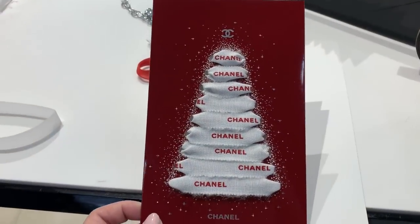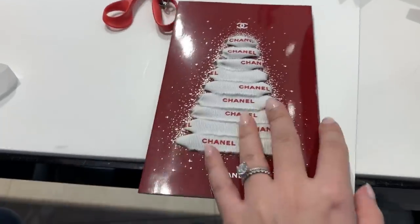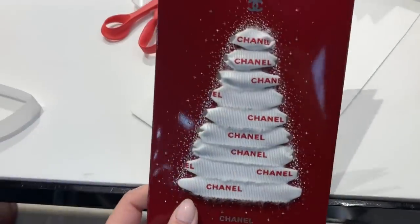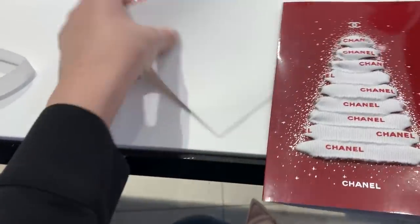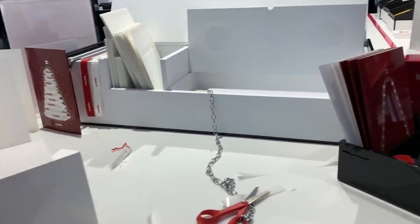All right, this is the finished product. It's so cute. And then they just kind of seal it up. And then you can write a message inside so you can give it to someone. And they even give you an envelope as well. My mum's still doing hers. It's the cutest little thing.